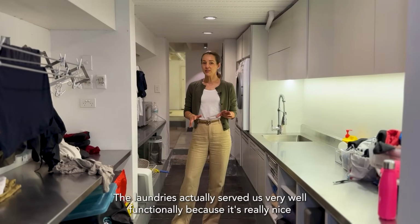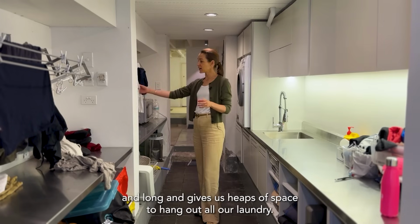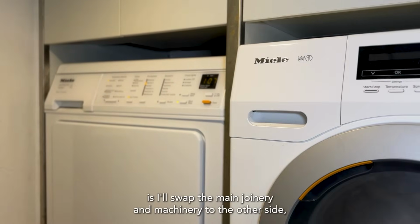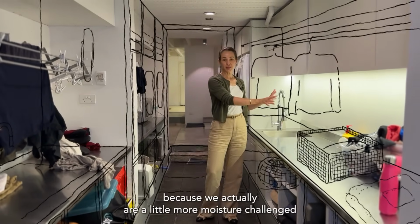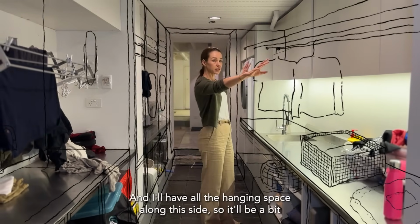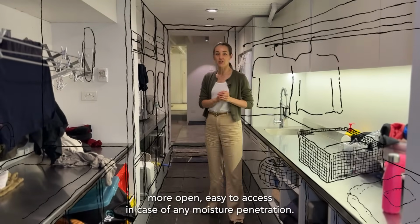The laundry's actually served us very well functionally because it's really nice and long and gives us heaps of space to hang out all our laundry. What I'll actually be doing is I'll swap the main joinery and machinery to the other side because we are a little more moisture challenged on this side of the basement than the other. And I'll have all the hanging space along this side. So it'll be a bit more open, easy to access in case of any moisture penetration.